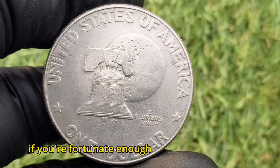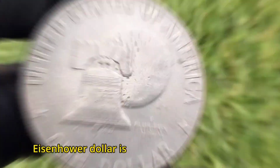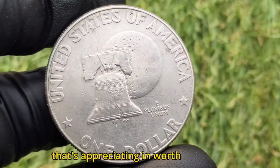If you're fortunate enough to have one of these coins, or you're in the market for rare finds, the 1776 to 1976 Eisenhower dollar is definitely one to keep an eye on. It's not just a historic artifact, it's also a valuable investment that's appreciating in worth over time.